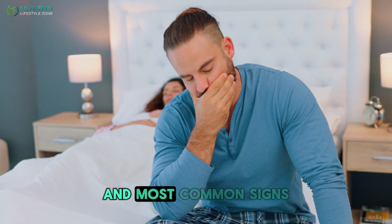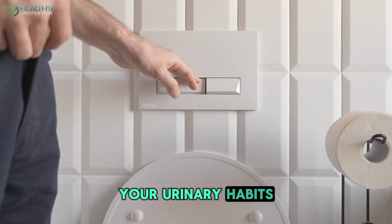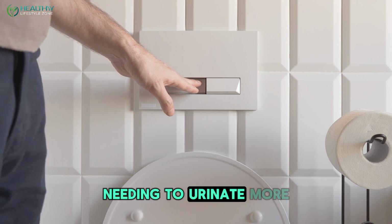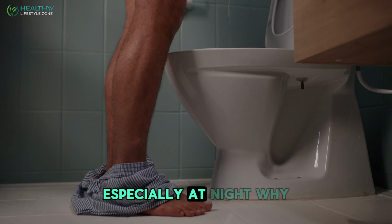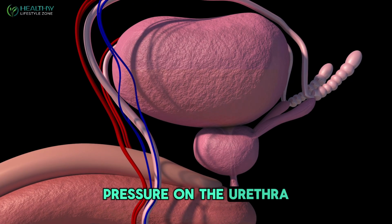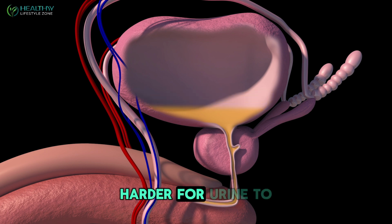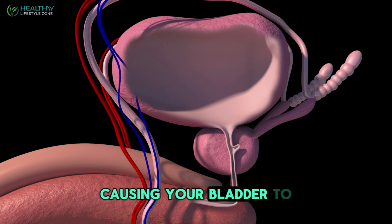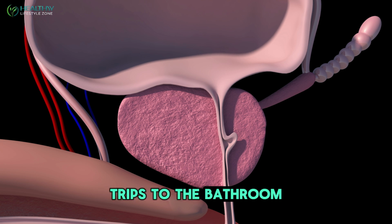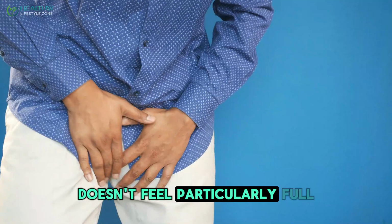One of the earliest and most common signs of benign prostatic hyperplasia is a change in your urinary habits. This often manifests as urinary frequency, needing to urinate more often than usual, especially at night. Why does this happen? The enlarged prostate puts pressure on the urethra, the tube that carries urine out of your body. This pressure makes it harder for urine to flow freely, causing your bladder to work harder and fill up more quickly, leading to more frequent trips to the bathroom. This increased frequency might even occur when your bladder doesn't feel particularly full.